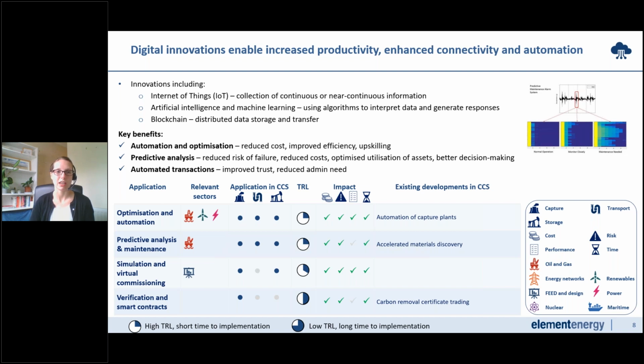So specifically in our case, the application we saw as most beneficial is smart contracts. So for example, looking at the European trading system where you would need to confirm storage from a capture plant across the supply chain, that might be somewhere that distributed ledgers would be useful. And as we've set out, the main applications that we see are in optimization and automation, where you're reducing costs, again removing one of the human components, and also you have improved efficiency and potential upskilling of staff if some of the more manual tasks are being taken on by an automated system. Predictive analysis is a particular strength of artificial intelligence.